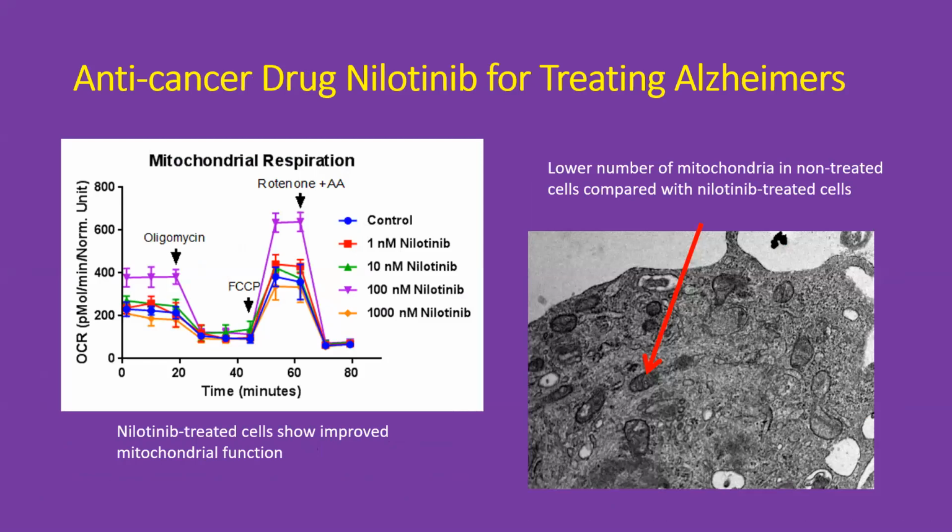In some of the other work we're doing, we're looking at an anti-cancer drug called nilotinib for treating Alzheimer's. Our collaborators at Georgetown University, in particular Dr. Scott Turner, have been working with this drug in his memory clinic, treating patients with Alzheimer's disease. In our collaboration and in my laboratory, we've been looking at this drug in our mouse models to see if it has any functional activity against the mitochondria. So far, we have found that at certain doses, nilotinib can improve mitochondrial function, which might provide an explanation for nilotinib as an effective therapy in Alzheimer's disease.